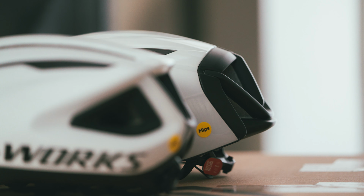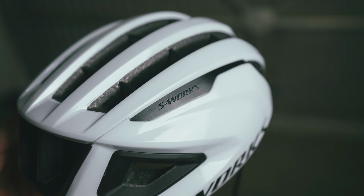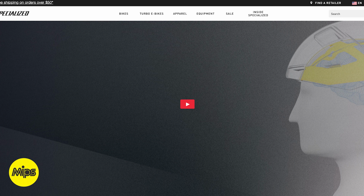And look, with the way that costs are rising on things, I think it just is what it is. At $300, I still think there's a lot of value in this helmet. Just like shoes, I feel like a good fitting, comfortable, and lightweight helmet is worth spending a few extra dollars on, especially if you plan to keep it for a couple years.